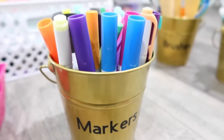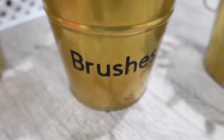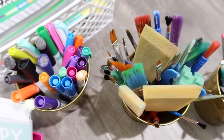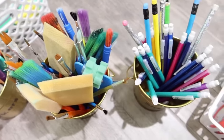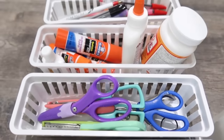Anytime you're organizing a space and you can label, I say do it because I feel like it elevates the space, especially for kids. It helps them to know where their pieces go back. So if this is in a closet or right here in a craft closet, it doesn't work perfectly, but it does help for the main idea.